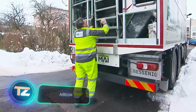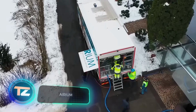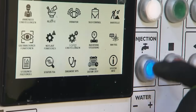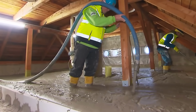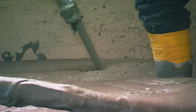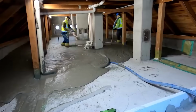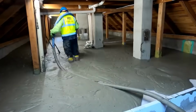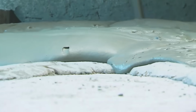Here's a question. What accounts for about 1/3 of global energy consumption? Manufacturing? Computers? Actually, it's heating and cooling buildings. If we want to reduce CO2 emissions, conserve resources and fight climate change, improving insulation is absolutely essential. That's exactly what the team behind Arium is focused on.